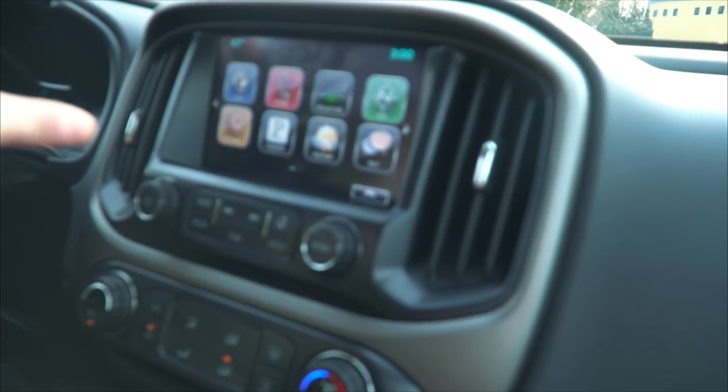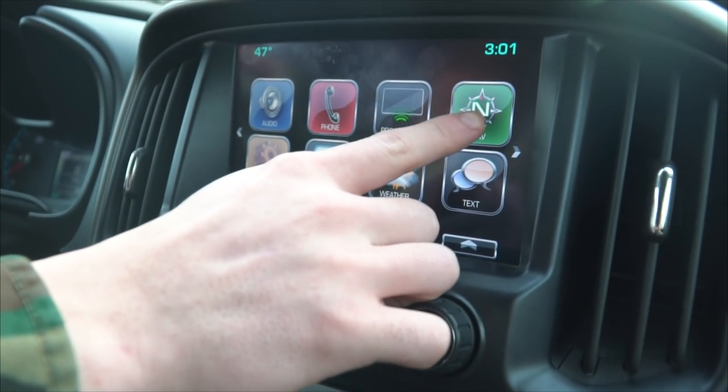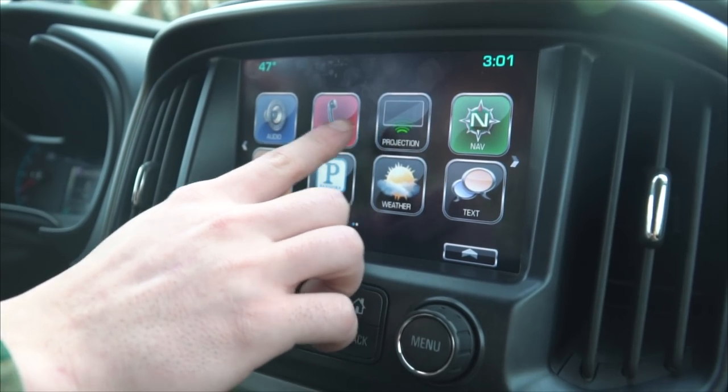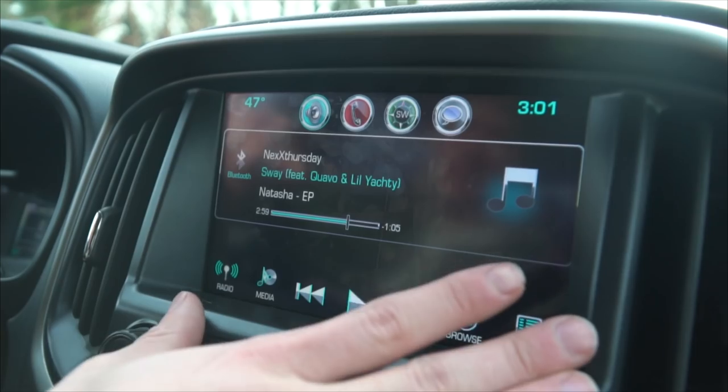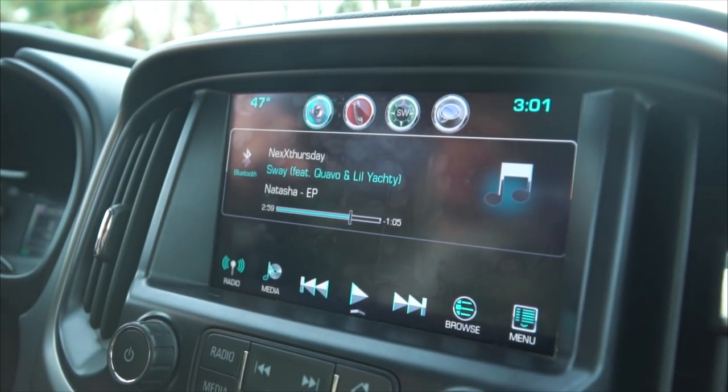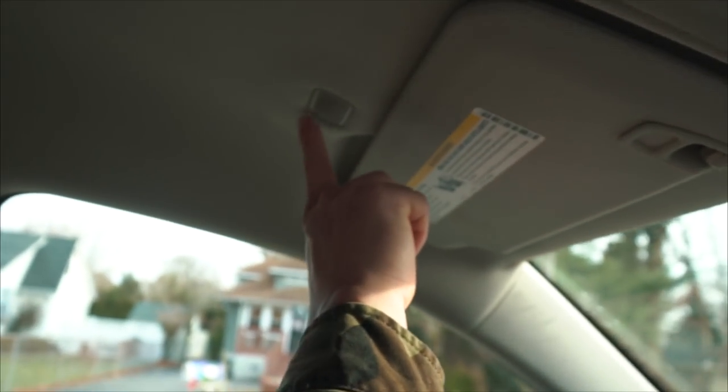So let's show you guys the inside. I didn't see you guys over there, my bad. But the interior, as you guys can see, we got the front screen, we got the nav. Click on this, I can connect my phone, do all that stuff. Basically, I can connect my Apple Music to the car. It's got all the bells and whistles.